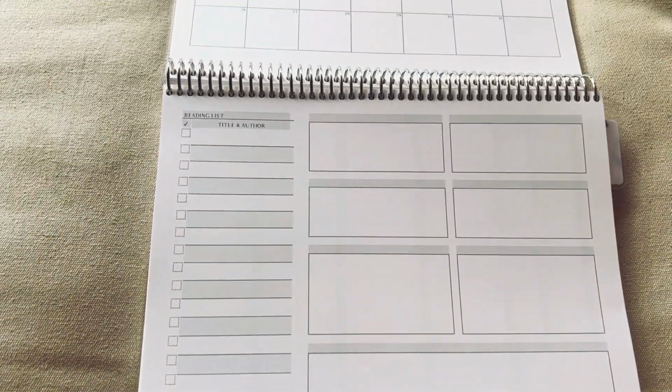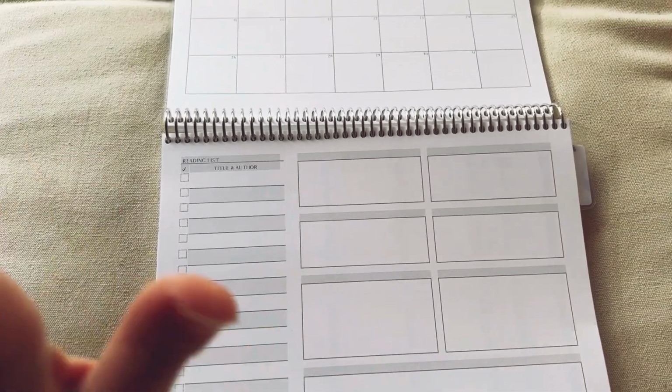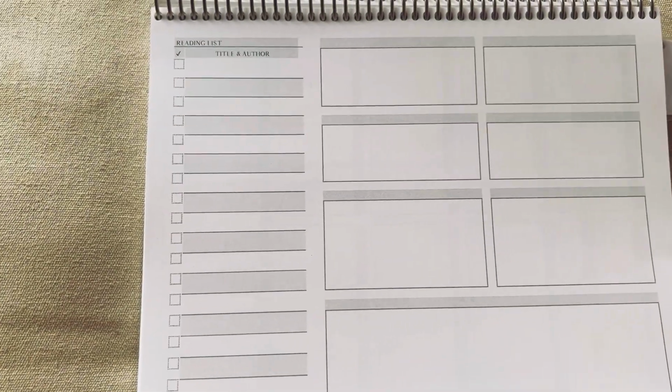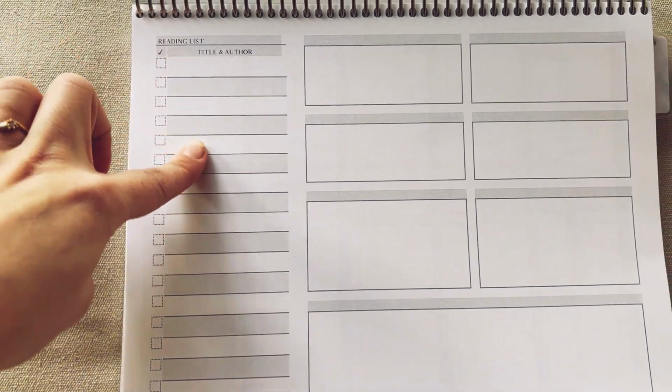So if you miss a week or you do an extra week or things like that, it's back there and you don't have to worry about it being dated. I just date it myself. Okay, and then a reading list if you want.